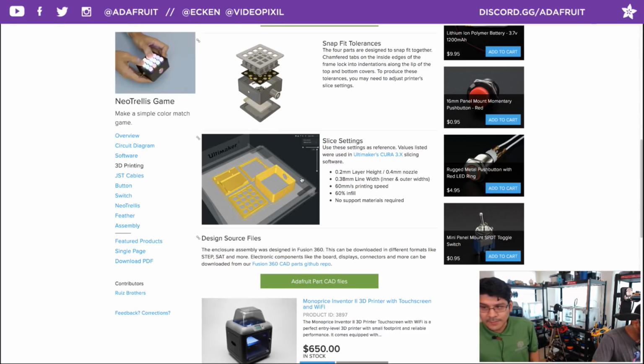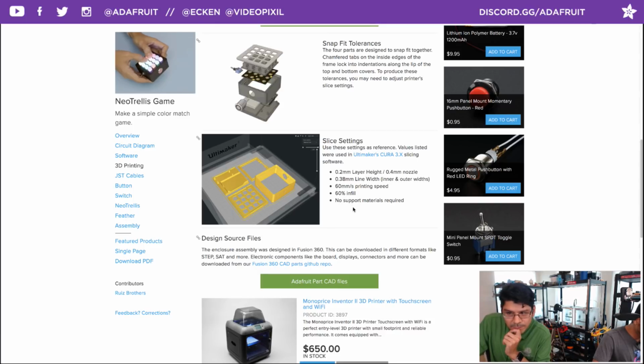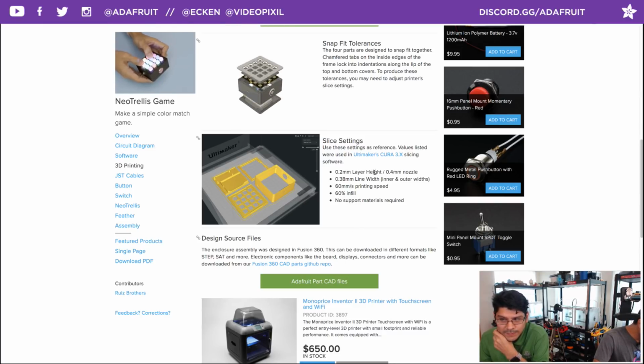So we have the basic slice settings here: the layer height, the line width, print speed, infill. Why is infill 60%? That's not right, it should be like 20. Other than that, it doesn't really matter because they're all perimeters and it's 100% infill in my book. No support material required, so there you go. And this was sliced with Cura 3.5, but any of the 3s will work well. Again, the line width might vary depending on your printer setup, but at least you're aware of it now.